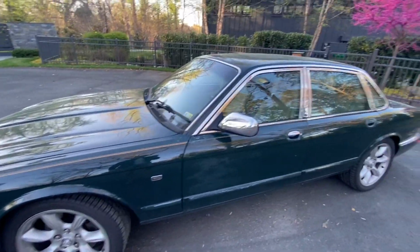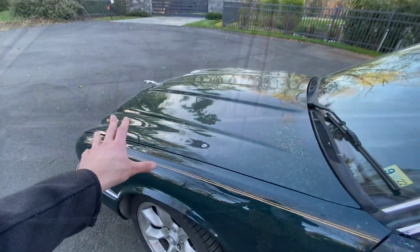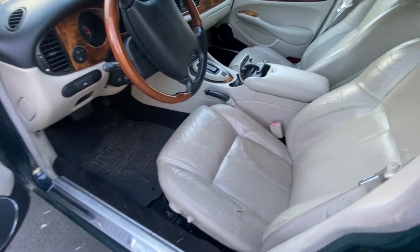Oh yeah, the driver's door is completely faded. So one day I might have it repainted. I'm sorry, this has not been repainted. The front has been completely repainted. So the front of the car does look pretty good. So that's the exterior. Interior, not great.